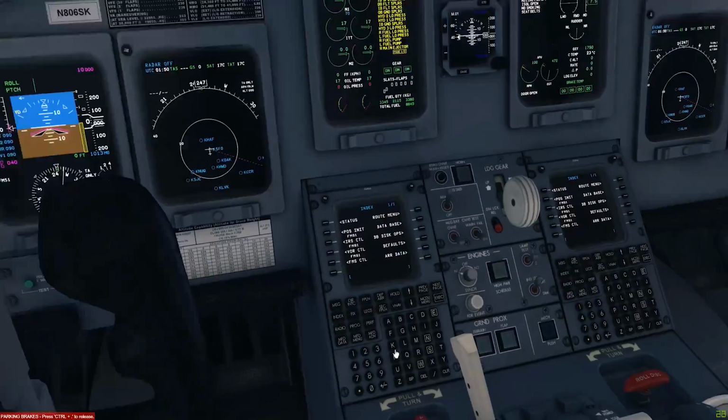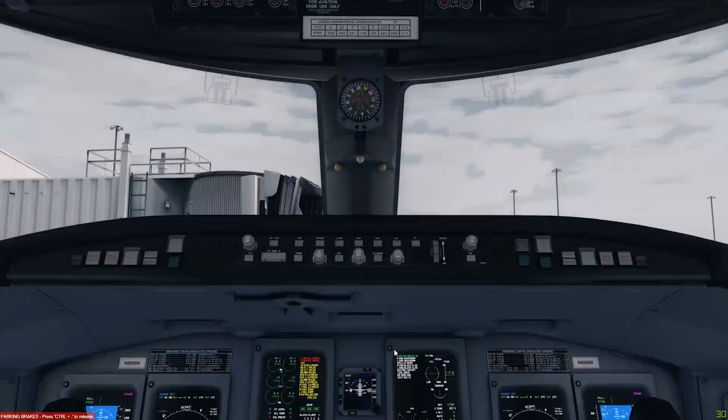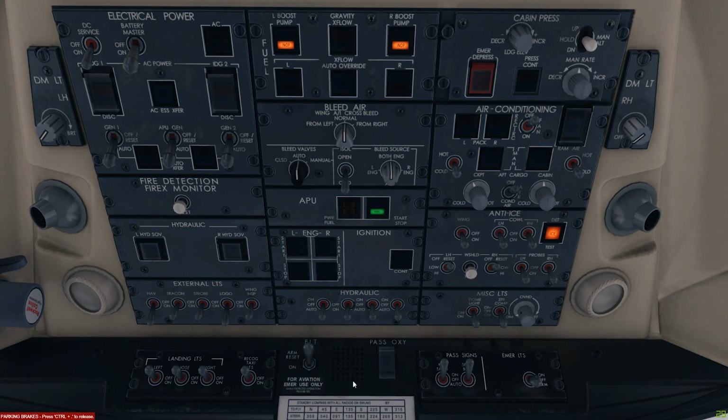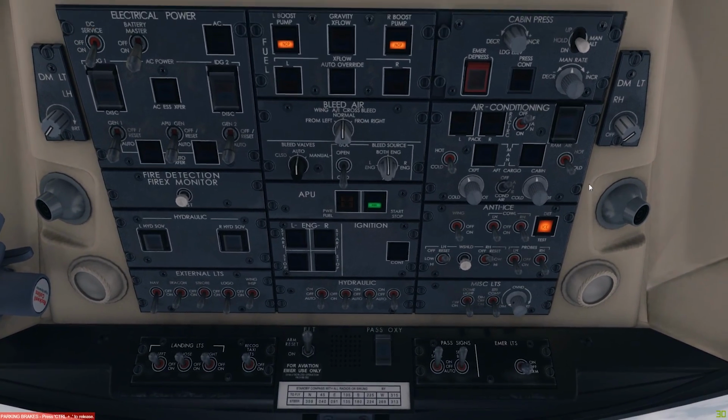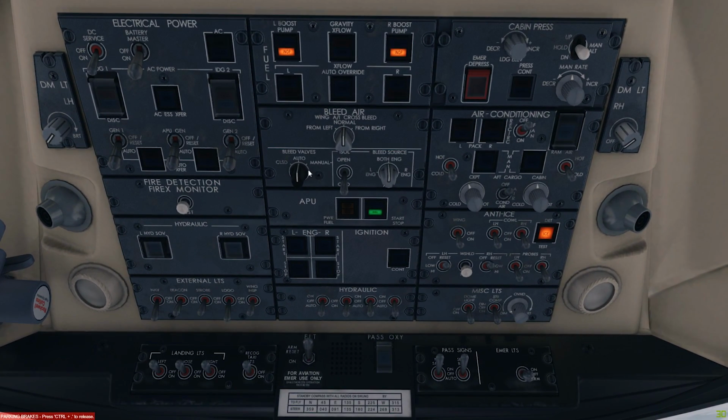So if we look at the overhead panel there, you would imagine what Aerosoft would do with such a simple overhead, and they got it on the mark there. So everything is well modeled. You can see all the switches here and there. Very good job from Aerosoft.